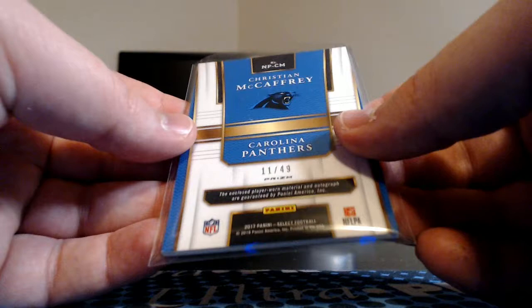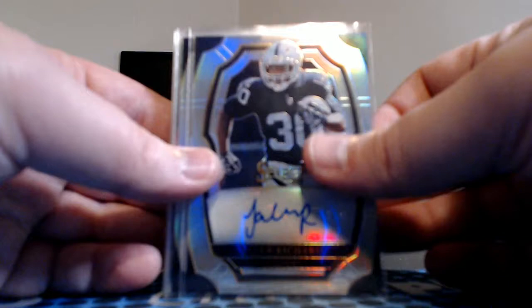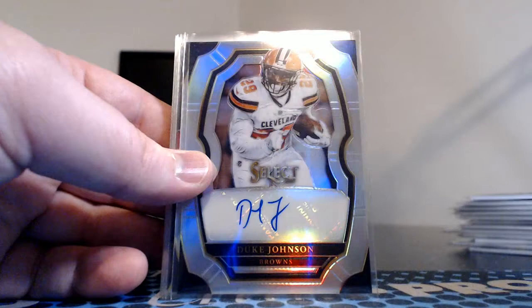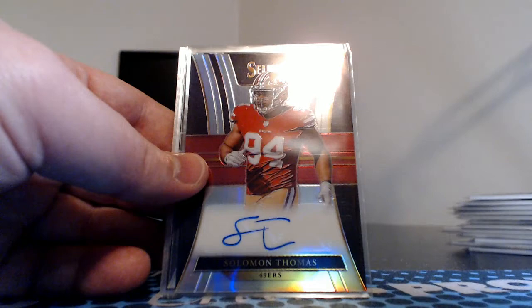And our other autos in no exactly particular order. Chad Pennington, jersey number inscribed to 199. Robbie Anderson to 199. Jalen Richard for the Raiders to 199. Duke Johnson for the Browns to 199. Tyler Matakevich for the Steelers to 199. Haason Reddick to 199 for the Cardinals.